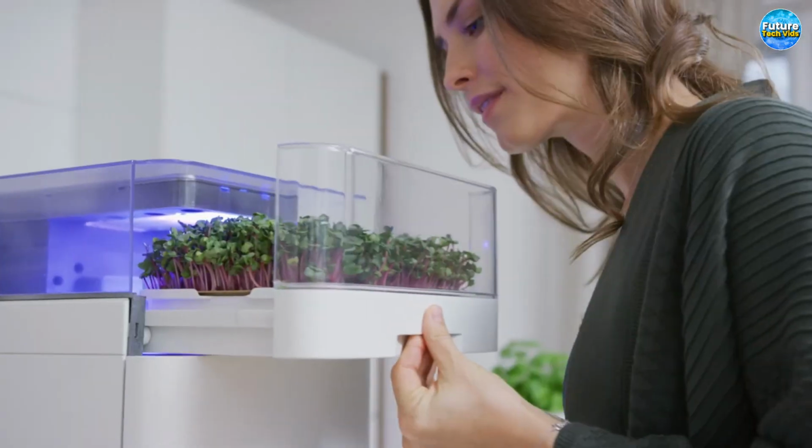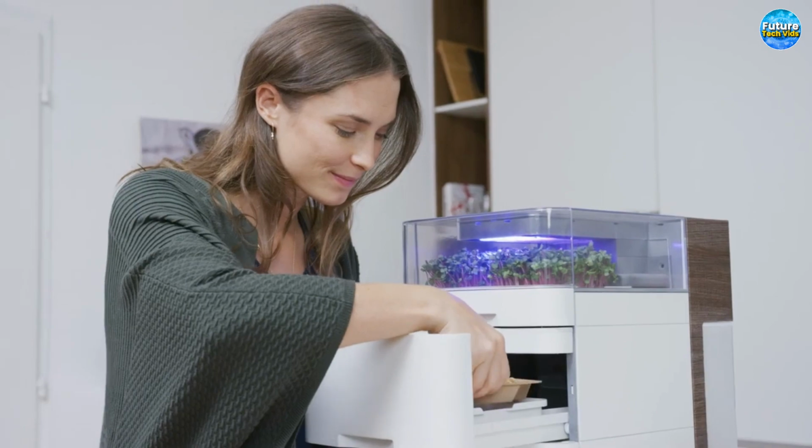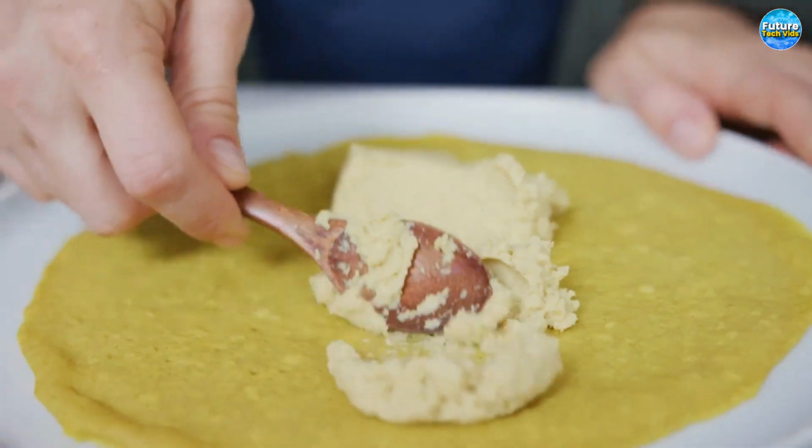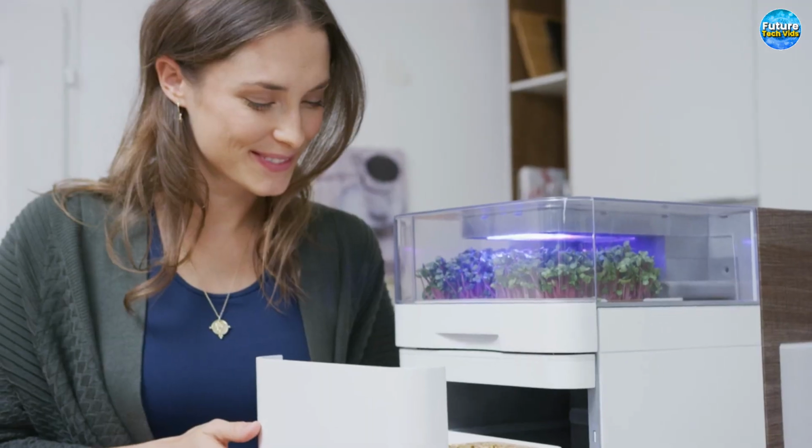Cell Garden. Picture this, a compact little garden that you can place anywhere in your house. Introducing the Cell Garden. It's like having a gardening drawer right at your fingertips. This innovative creation is the brainchild of a remarkable company that recognizes the need for space-saving gardening solutions.